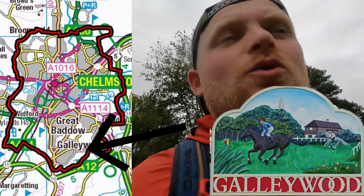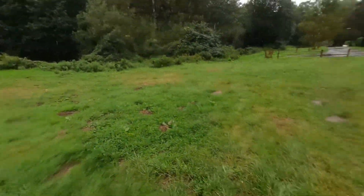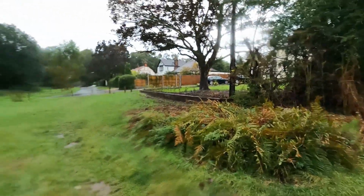Right, welcome back. I'm now at Gallywood Common, which was an old race course. You can see here, this is where the race course used to run, and right at the end there's some white fence posts, which is what you get around horse racing areas. But as I walk through, I'll read you a bit of information I got about it.